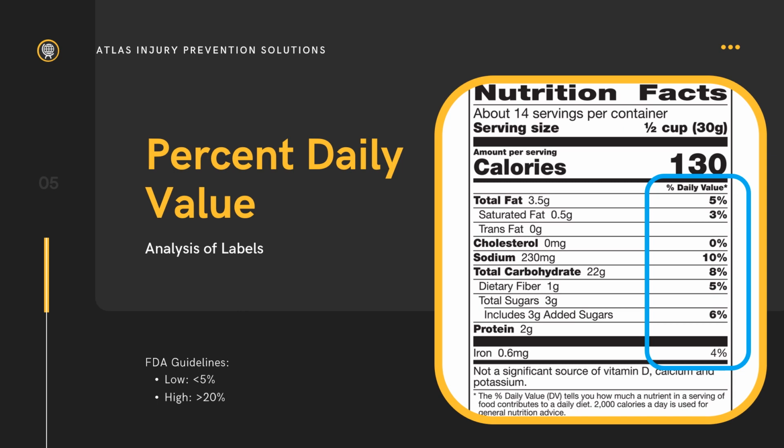After understanding the nutrition in a package, you can use the percent daily value in the far right column to understand about how much you're getting from this food that you're eating. So the Federal Drug Association has guidelines that list about 5% or less is low amount of whatever category nutrition you're looking at, whereas over 20% is typically high for any one package or food.